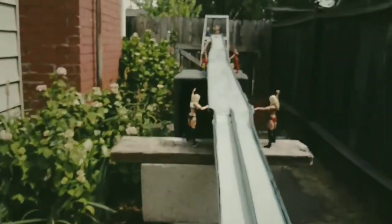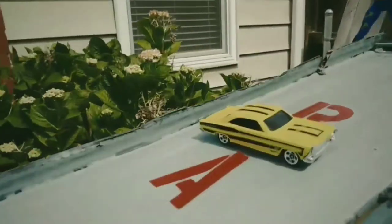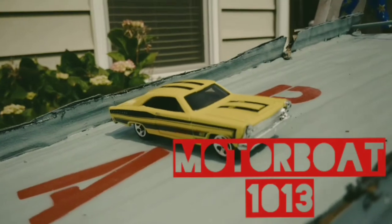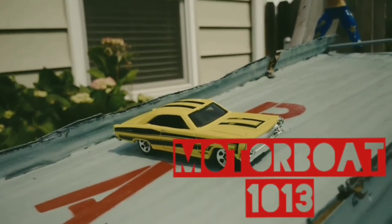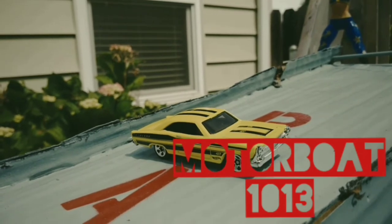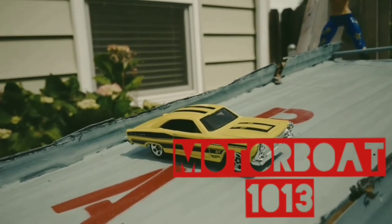And his competitor in this semifinal grudge match in the yellow 427 Ford Fairlane. No introduction needed, but I'll sure as hell give it: Motorboat, Team 13, Thomas Brower. Do your thing, brothers. Start your engines, brothers.